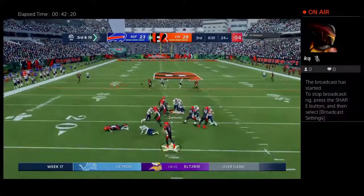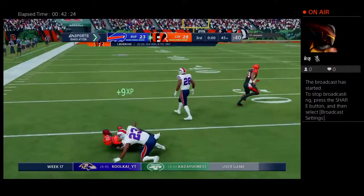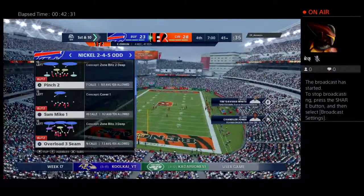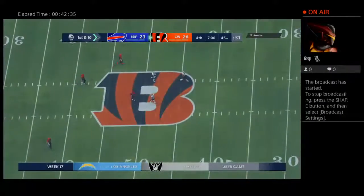From the shotgun, Joe Burrow. Ebron's got it. And he'll be brought down on what's going to turn out to be the final play of this third quarter. Back now in Cincinnati. It's the Bengals in possession of the football and in possession of the lead as well as we start the fourth.